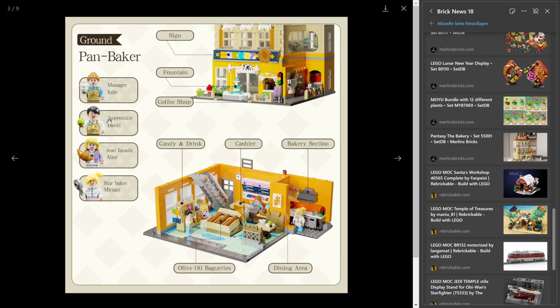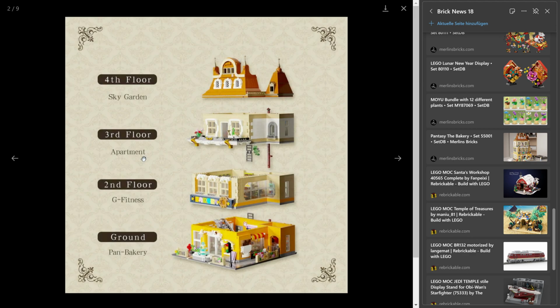Actually, these minifigures, you cannot even sell them in Europe as far as I can tell, because LEGO has some design rights on these minifigures. From my personal point of view, and I'm not a lawyer, that's just me, they are too close to the LEGO minifigures. So that's a bit unfortunate. I would love if Pantasy would go the extra mile here and bring out their own minifigures.